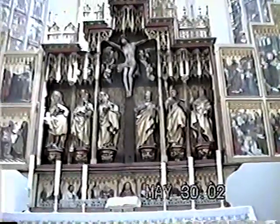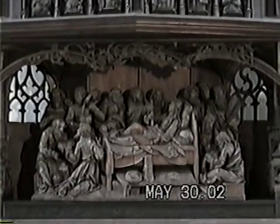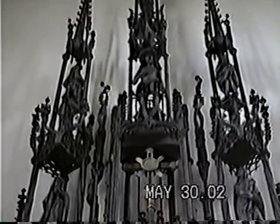Four angels on either side of Christ. Wait, this is the altar of the Holy Blood. Incredible wood carving.